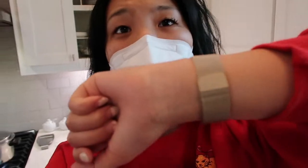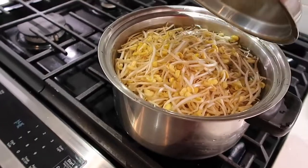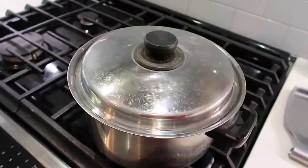1:45, and first off, look how cute this new watch band is. But right now my sister and I are making lunch, and we're making this Korean soup called kongnamul-guk, which is like soybean soup. Kind of sounds gross, but it's so good. Soybean sprout soup. They're boiling. It's kind of a lot, but we're not gonna use all of it. We're just boiling all of it.